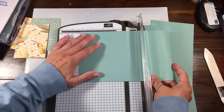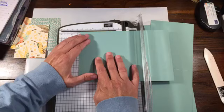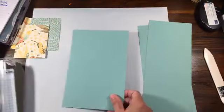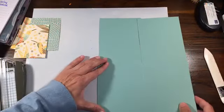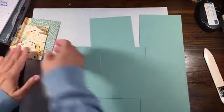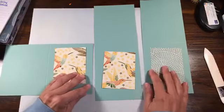These are hamburger cards. So if this is 5 1/2 by 8 1/2, we're going to score this at 4 1/4. So then you can see the 2 different cards. This is 1 full sheet, or if you had 2 of these and you did it the other way, you would have 2 cards out of that. So you can get those card bases out. And then what we'll do is, one of these I'm going to back with vanilla.